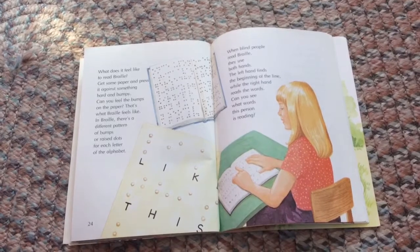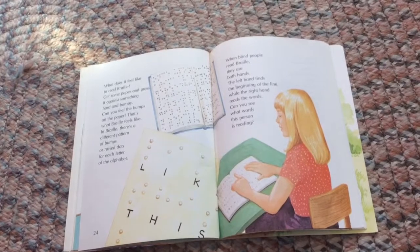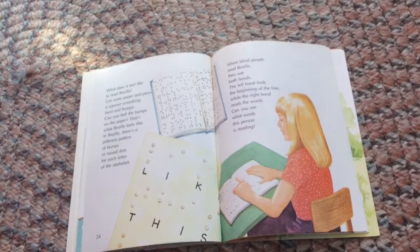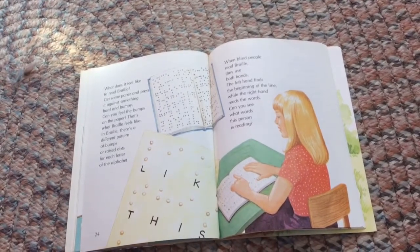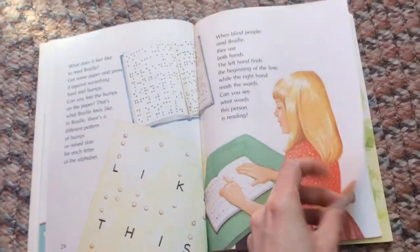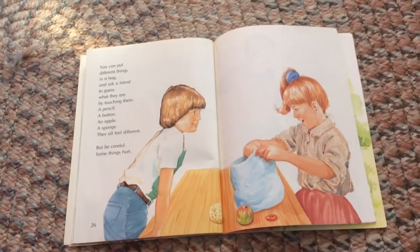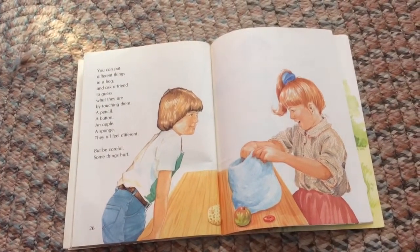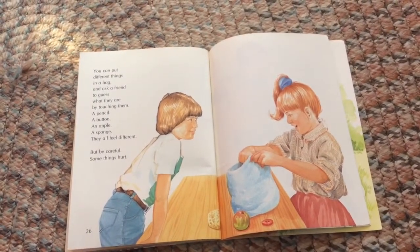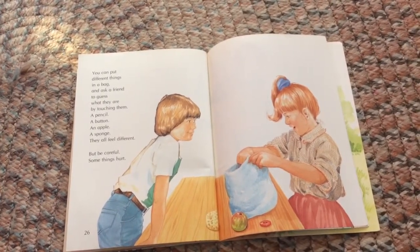When blind people read Braille, they use both hands. The left hand finds the beginning of the line, while the right hand reads the words. Can you see what words this person is reading? You can put different things in a bag and ask a friend to guess what they are by touching them. A pencil, a button, an apple, a sponge. They all feel different. But be careful, some things hurt.